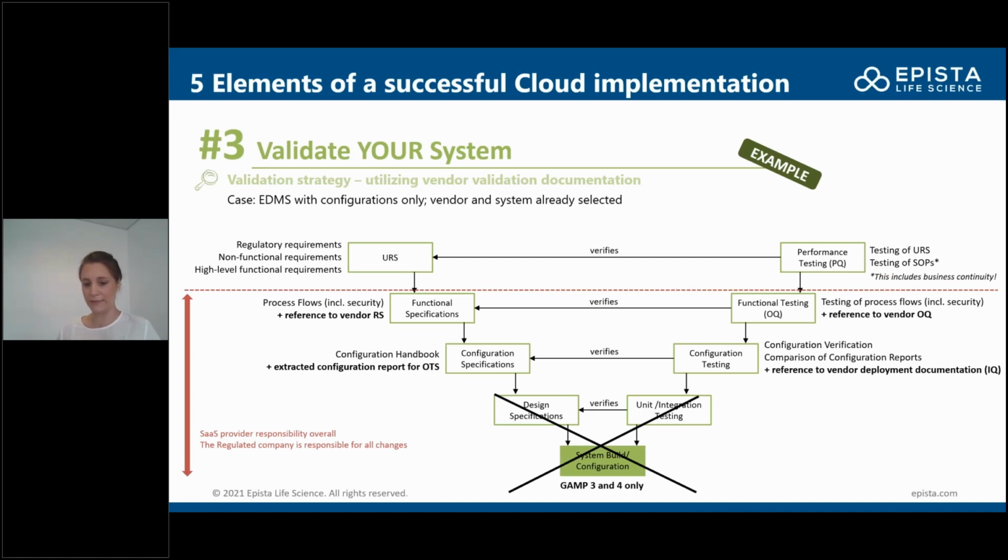Then during the testing on the right side, we were doing the configuration verification, so making sure that the configuration specification that we had, those changes that we anticipated, were in there, and we're naturally then also referring to the vendor deployment documentation. So this is the IQ, but it's not really an IQ that you have because you are not on-prem, but really making sure that you have the documentation, everything was deployed accordingly.